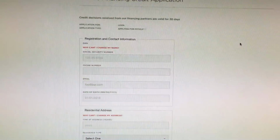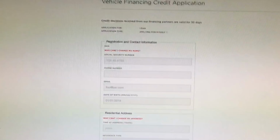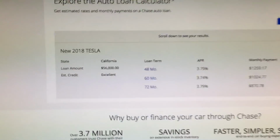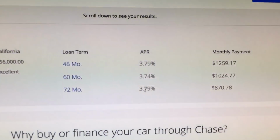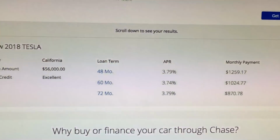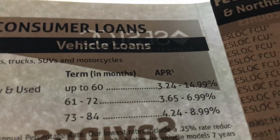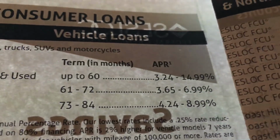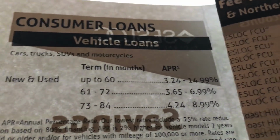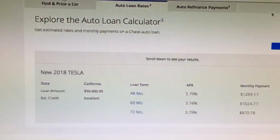For those of you that this bothers, there are other options. Of course, you don't have to get your financing through Tesla. I have found that their rates are very competitive. For example, if you go on to Chase, their rates are 3.74%, which isn't nearly as good. I checked out my local credit union with which I have an account, and that's Ceslock, and a little bit hard to see this, but they offer about 3.24% as their lowest rate. And I believe Tesla's offering something like 2.74%.